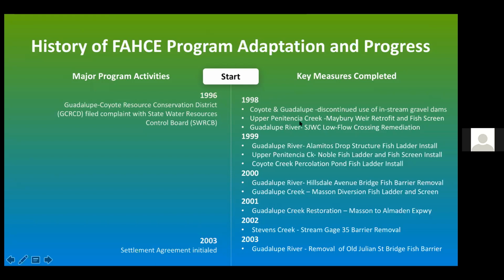In addition, in 1998, we did 2 additional fish passage remediation projects. Upper Penitencia Creek, we improved the Mayberry weir design that was there to enable better fish passage. We also worked with the San Jose Water Company, sorry about that, on a low flow crossing. This was on Guadalupe River. This was an old low flow crossing that they no longer needed. And so we remediated that low flow crossing by putting in some boulder weirs.